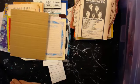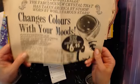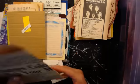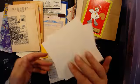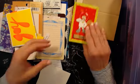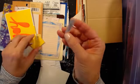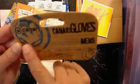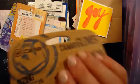Here's another one with some little bits in. Not sure. Changes color with your mood. Oh, a mood ring. Look, mood ring advertisement. How much? I didn't win any money. Oh, look, I got old SpongeBob SquarePants. It looks like a game. Some white cardstock that I must have done a project in, some old book papers. All right, so I'm going to start moving things over this way that I'm going to use, like little things like this. This is the kind of stuff. Here's a little desirable thing that says joy. This is off of some clothing, men's gloves, but it's a chipboard. At the time I thought this will make a great tag.